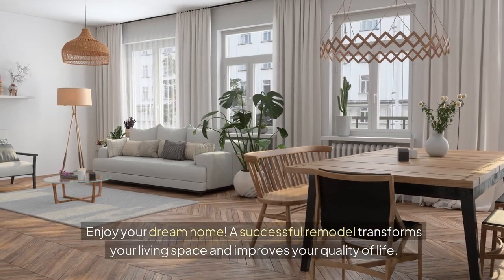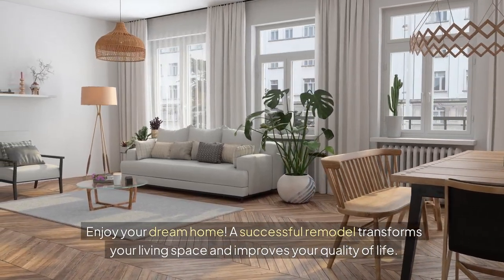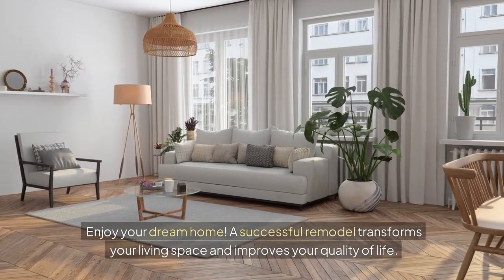Enjoy your dream home. A successful remodel transforms your living space and improves your quality of life.